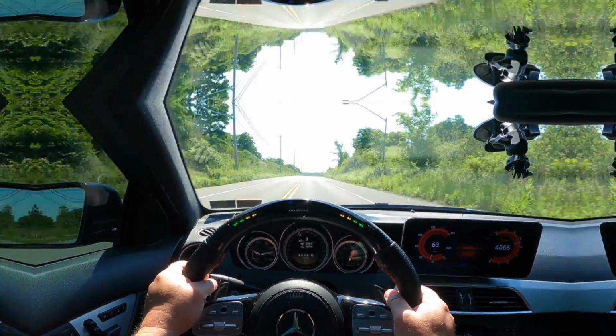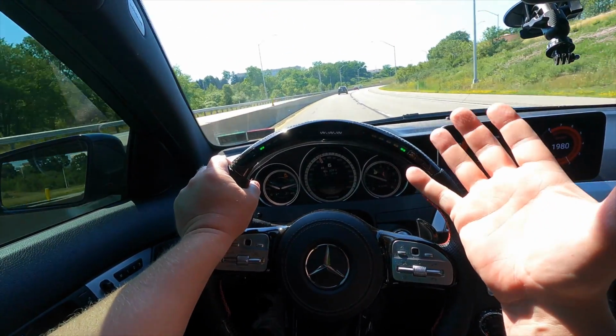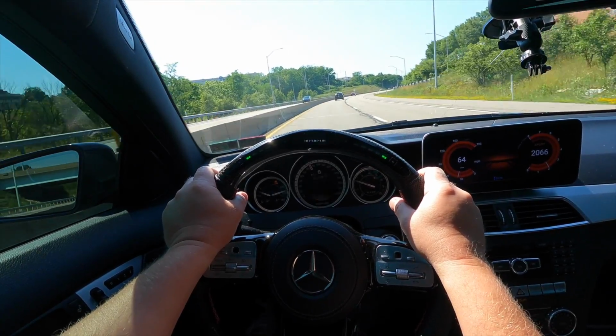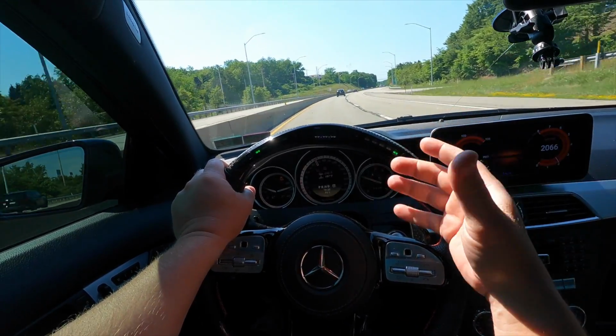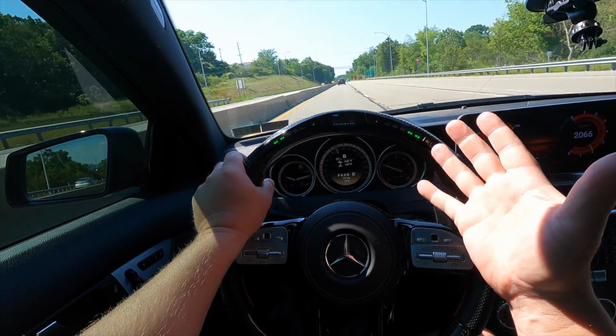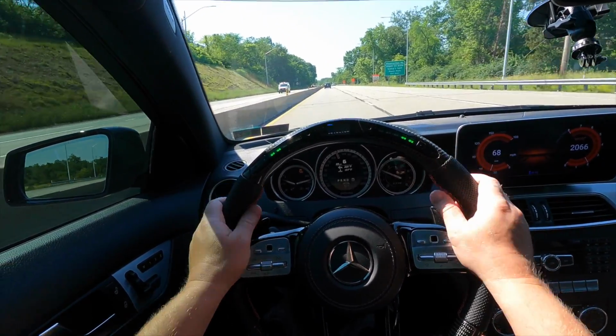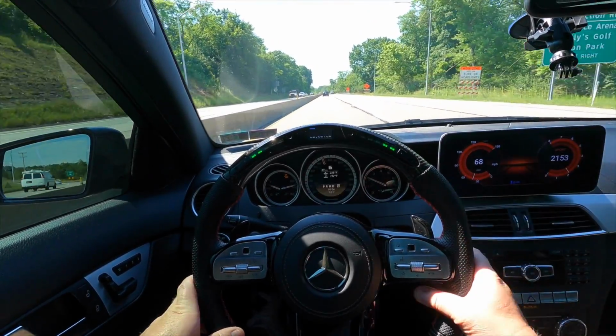Now, I wanted to keep this video somewhat short. Like I said, living in this country, you can't really get the full potential of the car unless you want to be extremely illegal, because it is fast. It's got over 500 horsepower. It will do close to at least 200 miles an hour. We just can't do that here.